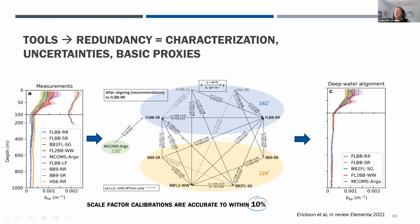Through this exercise, we realized that the majority of this variability and these differences are actually associated with the calibration factor, and that differences in calibration factor can lead to up to 10% uncertainty. And that's an important thing, because uncertainty is something that optics can bring to biogeochemistry, and it's often missing when it comes to implementation of the biogeochemical measurements to models or remote sensing algorithms.